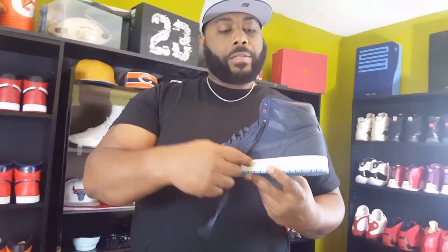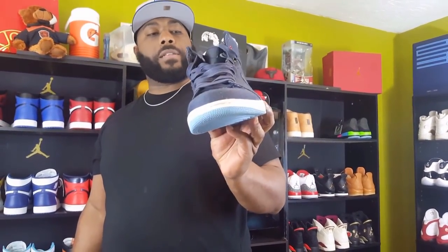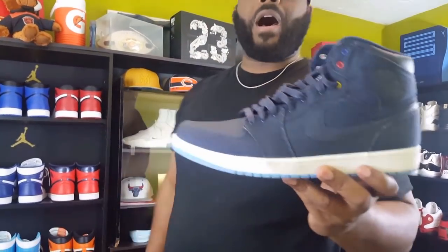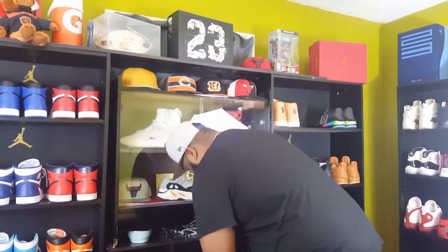You got the Father's Day, what are these called? Family Forever, Father's Day ones, the denim ones. The kids made these for Jordan for Father's Day. Fire, man, got the blue, red, yellow. Came with all those lace colors. Dope shoe.